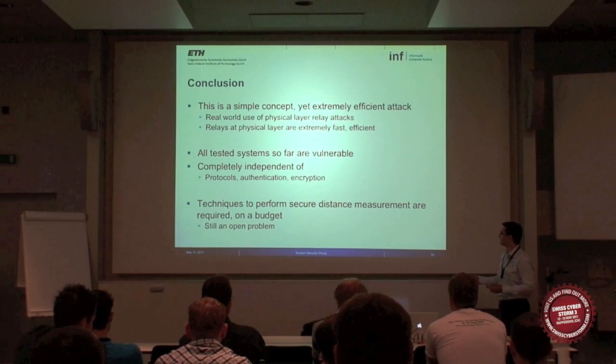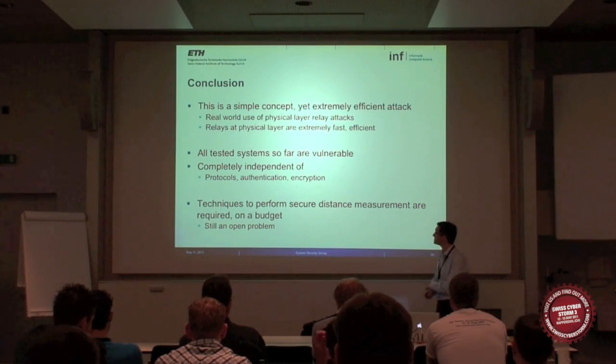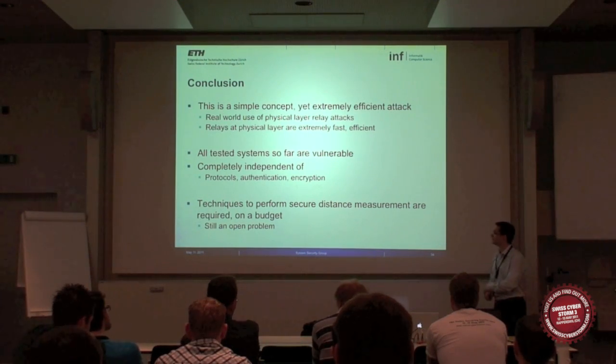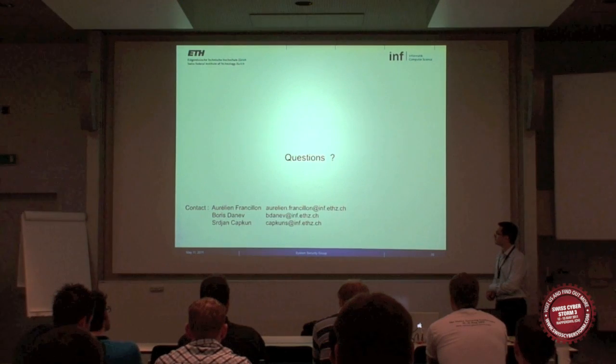So we need techniques to perform secure distance measurement. We need them on a budget. We need them with some passive devices. So there are many challenges there, and we are currently working on that.